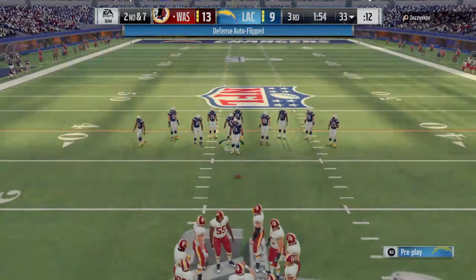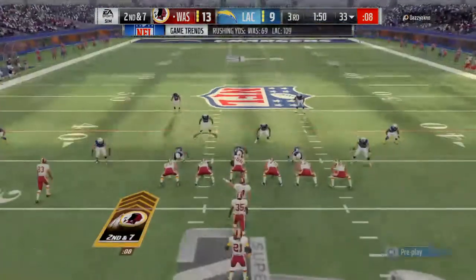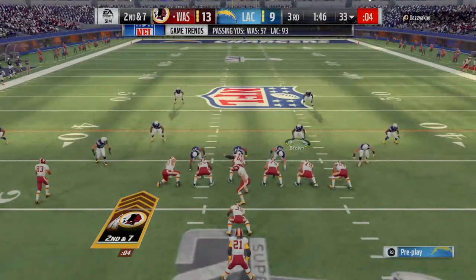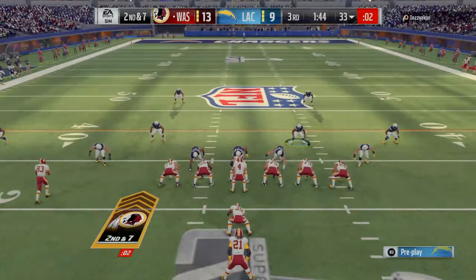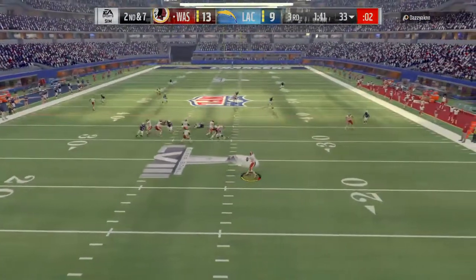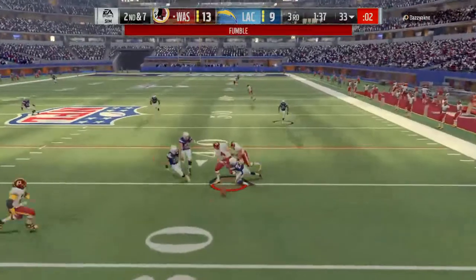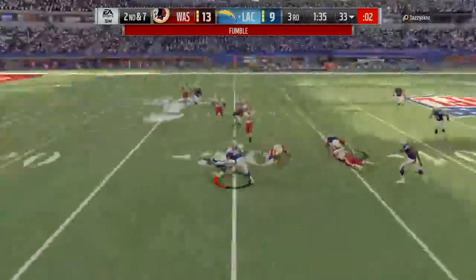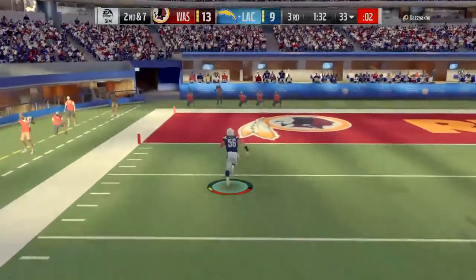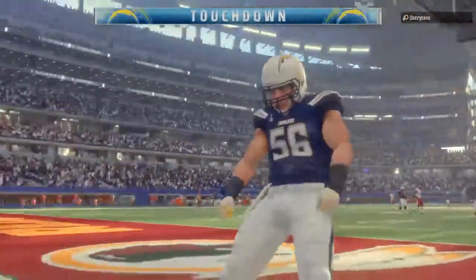Here we go with 2nd and 7. And the D-line pinching together must be expecting the run. They'll look to throw here. Eluding the pressure right. Now a loose football. The ball comes out and picked up by the Chargers. There he goes left side. And this is going to be a Charger touchdown.